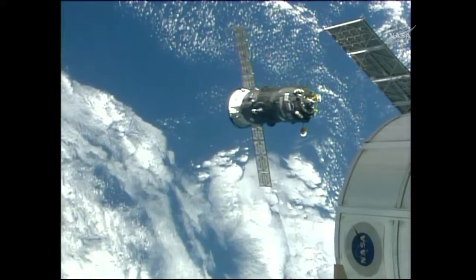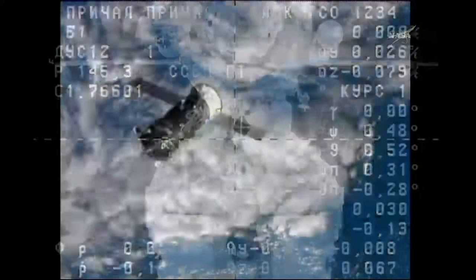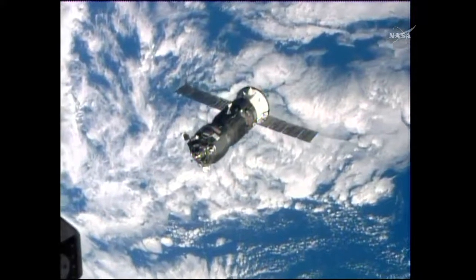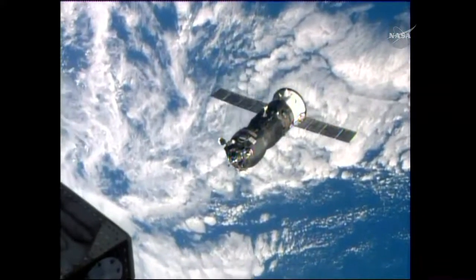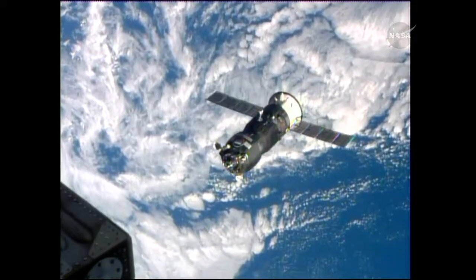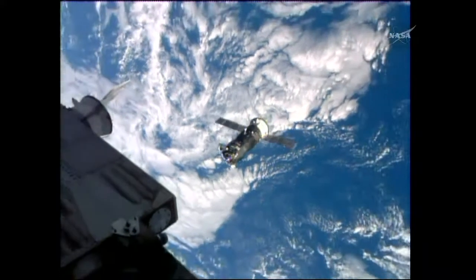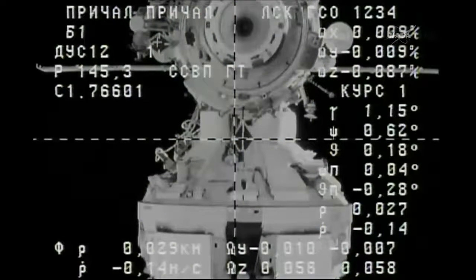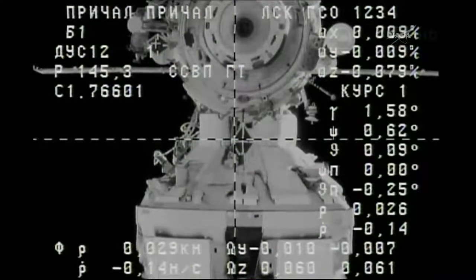30 meters range and point 14 rate. We copy. We confirm our go to continue work and send the command to work.